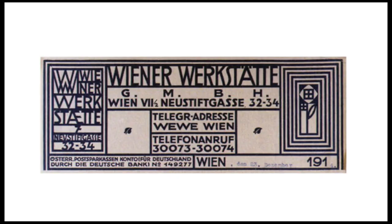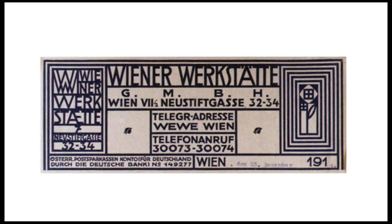In 1903, two members of the Secession, Joseph Hoffman and Koloman Moser, formed a manufacturing cooperative of artist craftsmen who produced well-designed objects, often handmade, for everyday use. And this cooperative was called the Wiener Werkstatt, or the Vienna Workshop.